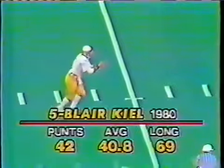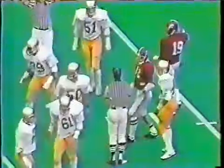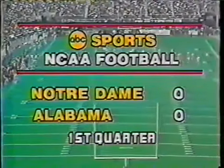It is punting time now. Keel, the quarterback, hits it high, hangs it, forcing a fair catch call by Major Ogilvie, and Alabama will have the football after a 35-yard hanging punt, first down at their own 18-yard line with no score.